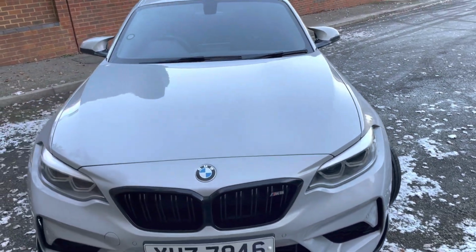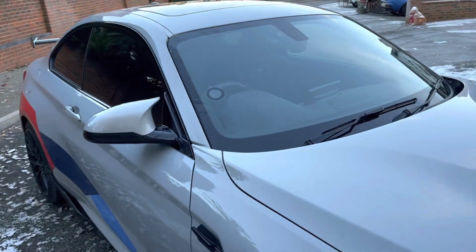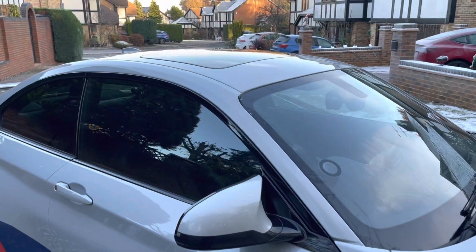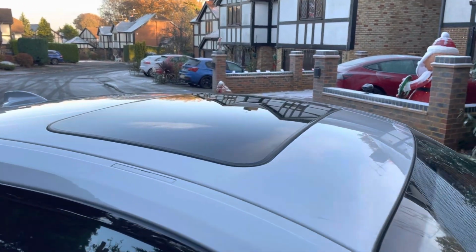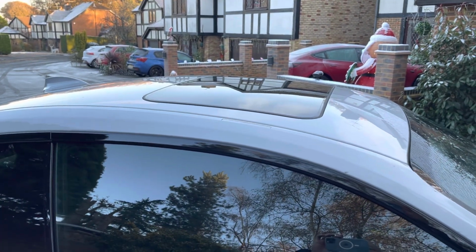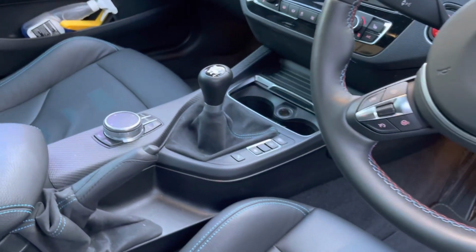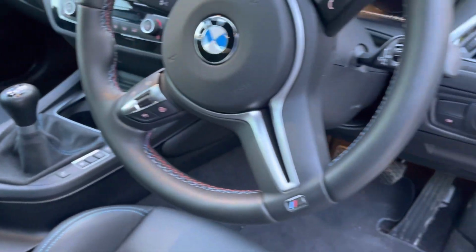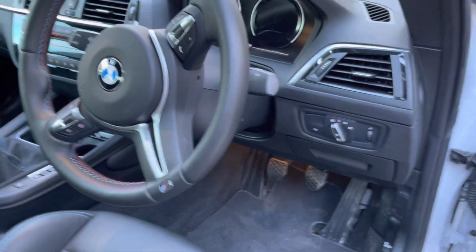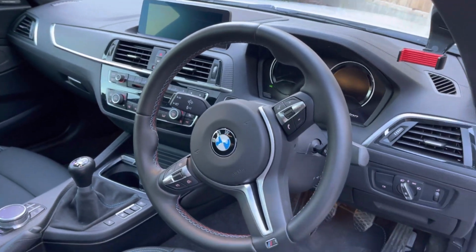So why did I choose this particular car? Actually, it wasn't because of the stripes and the carbon, but because it had a very rare combination of a sunroof. I love a sunroof. I've missed not having a sunroof because of the light it lets inside the car, and also a manual gearbox. Absolutely essential.